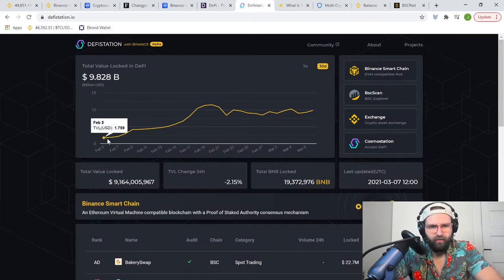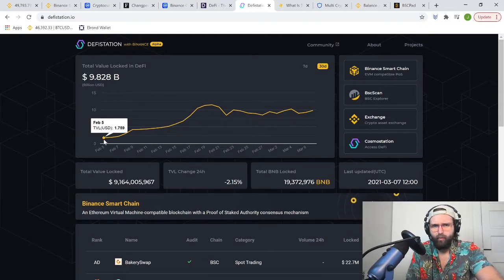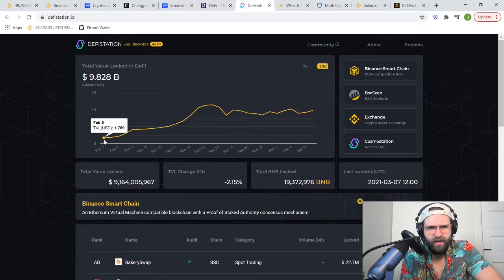You can see that right back on February 5th, if we're tracking the 30-day breakdown here of their own website, DeFi Station. And I can put both of these links down below for you guys so that you can track the projects on both Ethereum and on Binance. But they were at a total TLV or total value locked in the system of $1.75 billion. And then a month later, we're up to $9.8 billion. So that is a massive jump for any project.